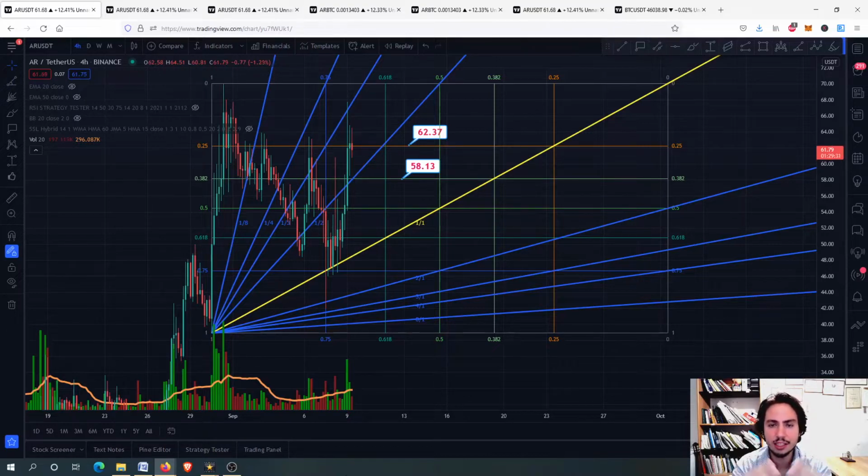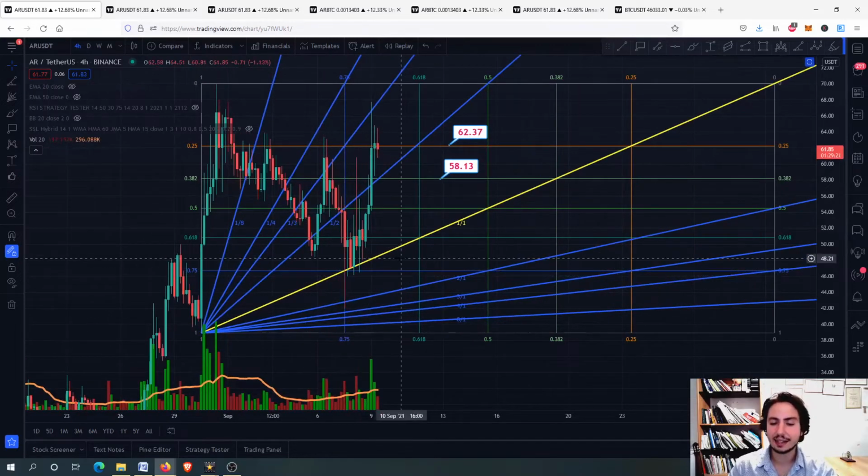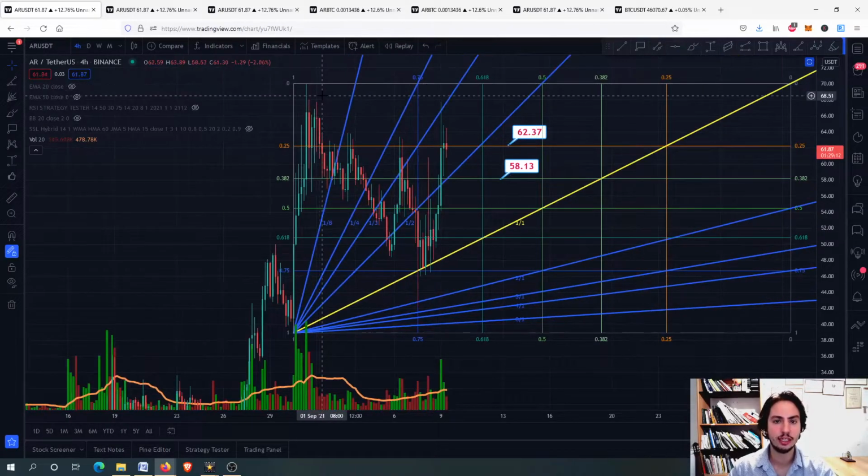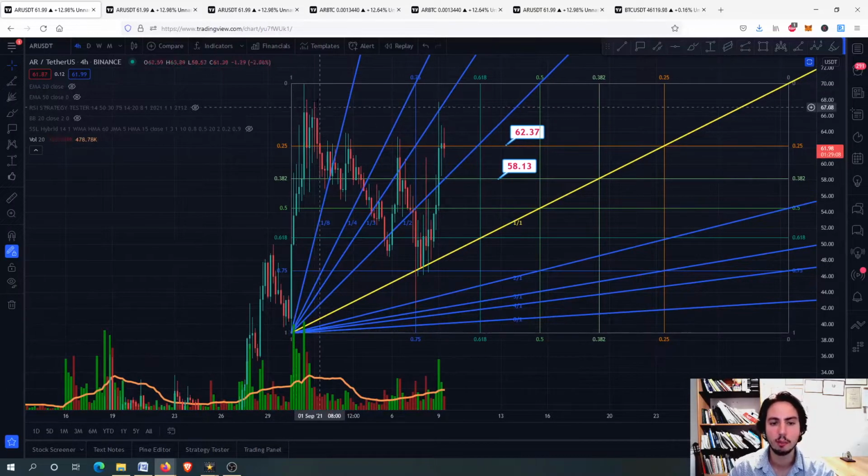Let's dive into a non-biased technical analysis and price prediction for AR. The real reason that we were not bearish even in Bitcoin's mini crash is that we hold the 1-1 GANN fan line. And how to draw the GANN fan? You need to use the GANN box in a price to bar ratio of 1, so you get a square from a certain bottom to a certain top.